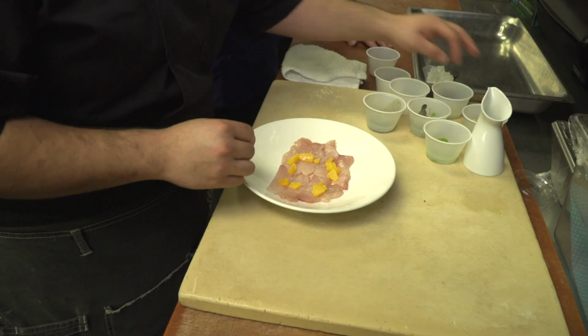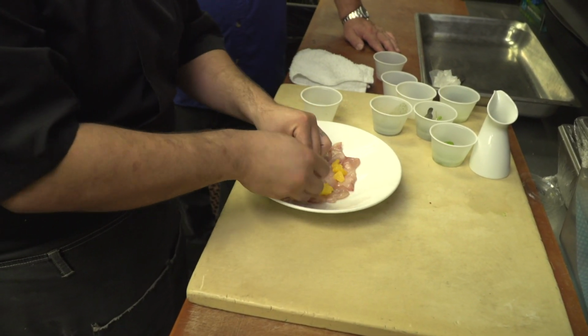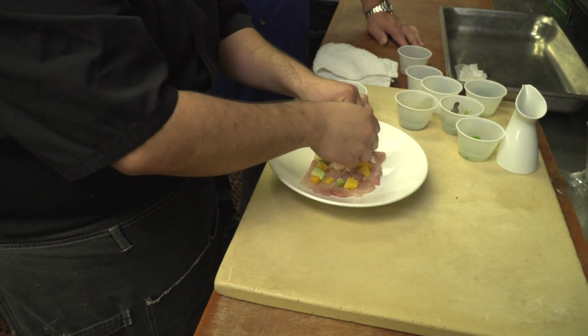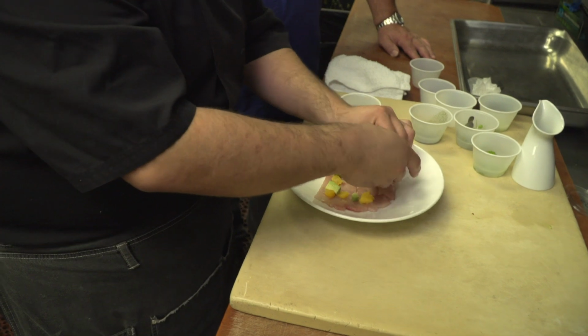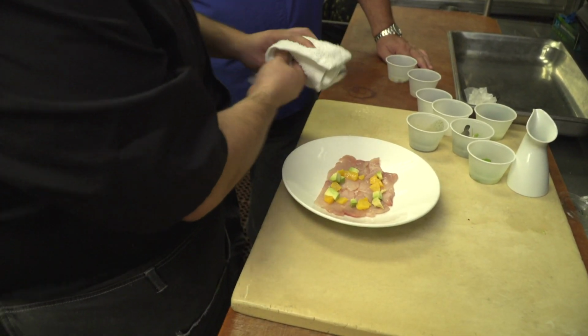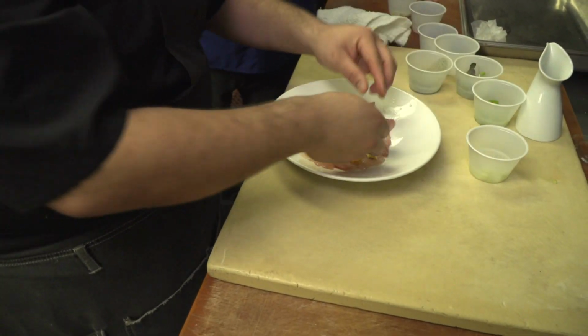From there, we're gonna go to our avocado. You're just cutting little chunks, huh? Yeah, so try to keep them nice and small and sexy. All right. From here, we're gonna go to our cucumber.